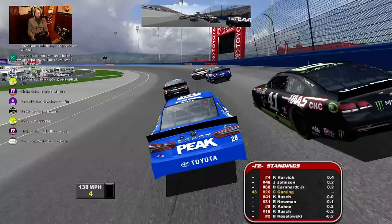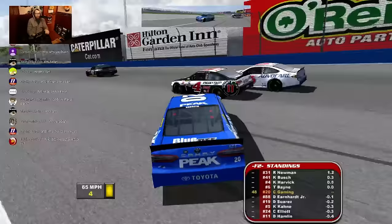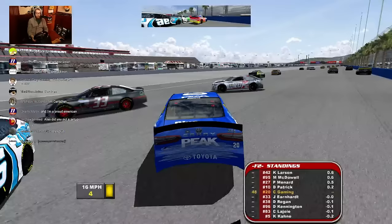Yeah, see, I'm just flying past them in the turns. Take that, Jimmy Johnson. The Auto Club big one, due to my shitty driving.